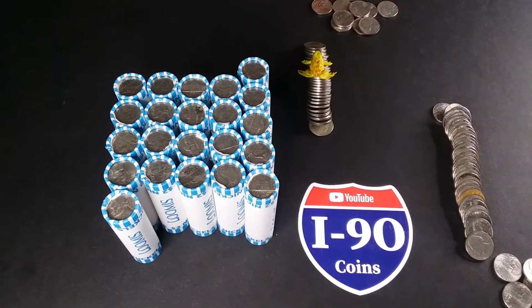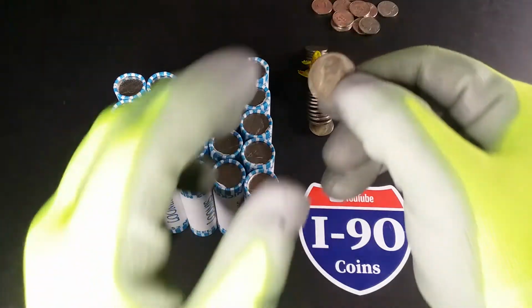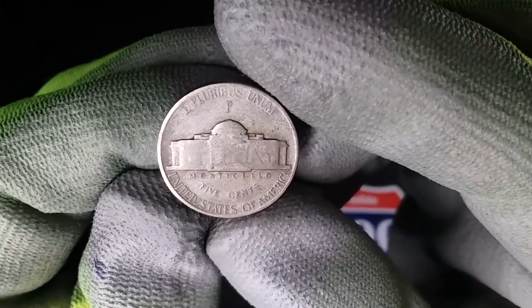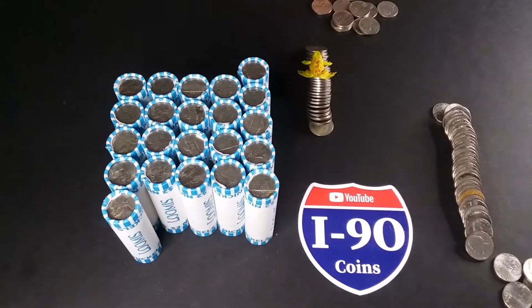Roll 28, and Sasha's got our next find. We have a 1943 out of Philadelphia, which means our skunk streak is over. We got silver.